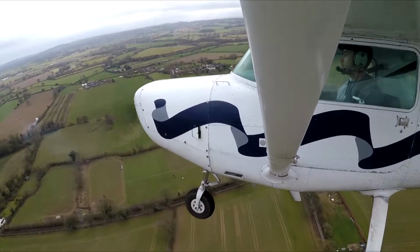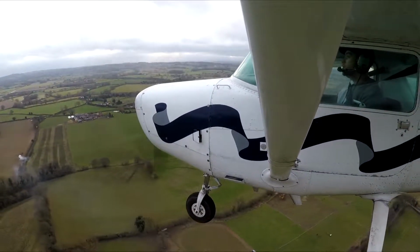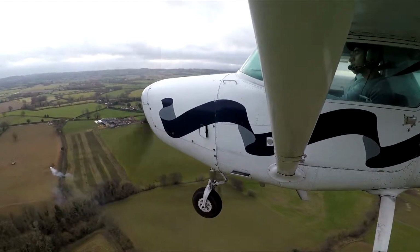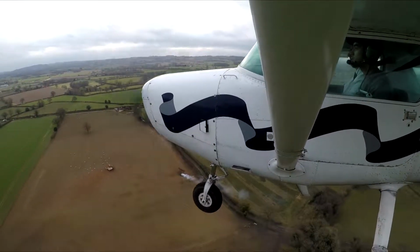Golf Mike Hotel, final to land. Golf Mike Hotel, runway 16, land at your discretion, wind 170 degrees 8 knots. Landing, Golf Mike Hotel. You can see when you're down here and look, that 135 puts you straight on the centre line. Good spot there. So carb heat, hot, cold. Yep.